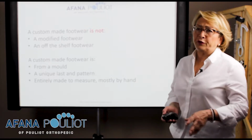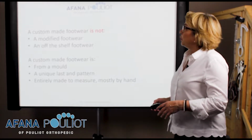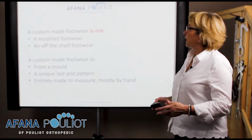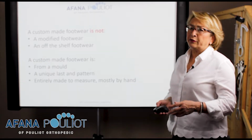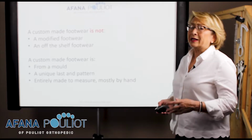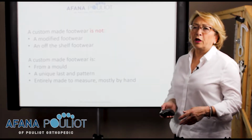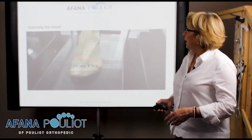A custom-made footwear is not a footwear for someone in need, is not a modified footwear, and is not an off-the-shelf footwear. A custom-made footwear is really from a mold that you take from your patients. It has a unique last and pattern. It is entirely made to measure, mostly by hand. How do we do it?